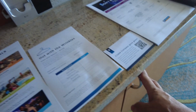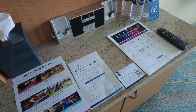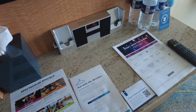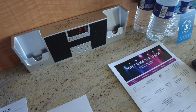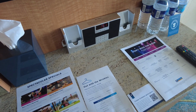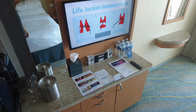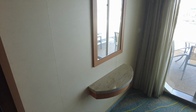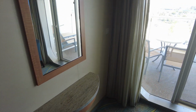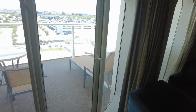So that works. As with these rooms for Allure, they do have the old type of iPod charging station. Non-functional anymore. And then of course you have the TV. Another little table right here with a mirror. And actually that's probably where we're going to move the Lavazza over here. Out of the way. And then just to go out here on our balcony.